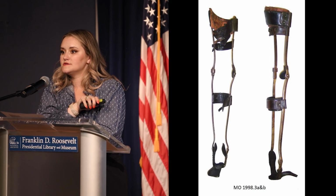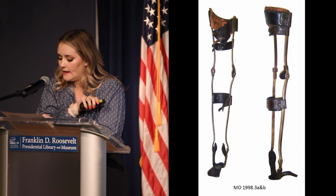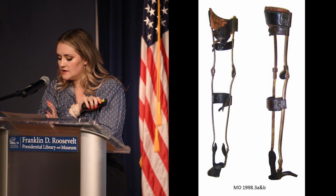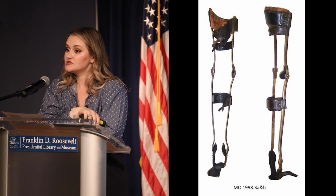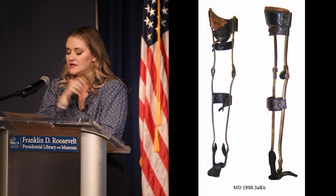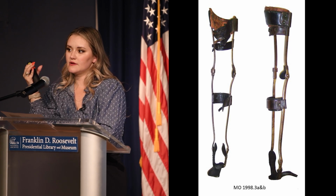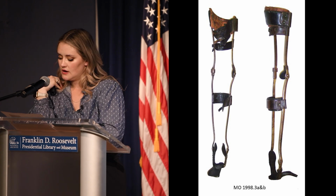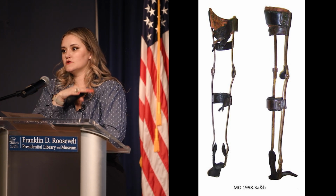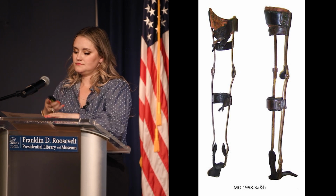Here's an up-close photo of his leg braces. You will also see this photo in the exhibit. He ordered some of his leg braces from the Warm Springs Foundation's brace shop, so they made their own braces there, custom. But he would use his own shoes. So ordinary shoes could be fitted with the leg braces to be attached so that he could continue to walk. And you'll see a pair of those shoes in our exhibit, and you can see where the leg braces attached.